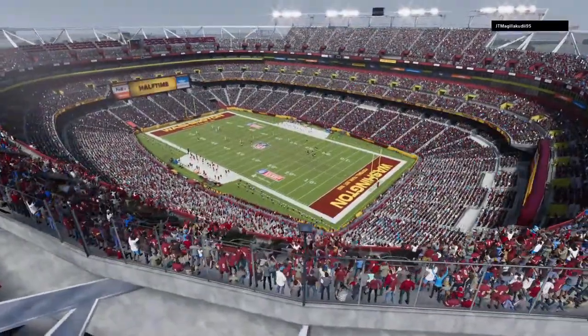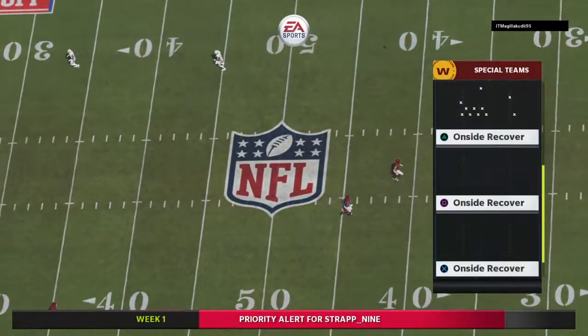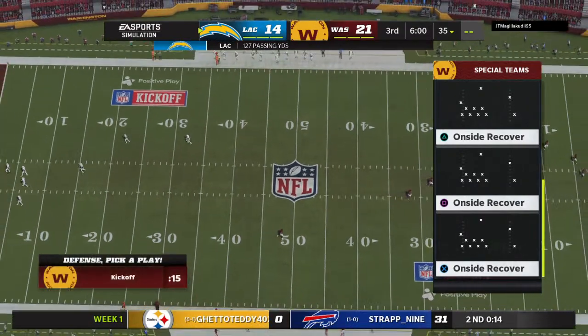So we've reached halftime here on opening weekend. As we'll get you down the coast to Orlando for Jonathan Coachman and our EA Sports Halftime Report. Coach.